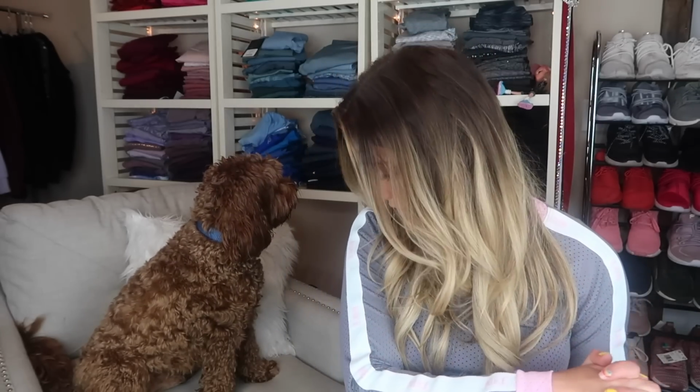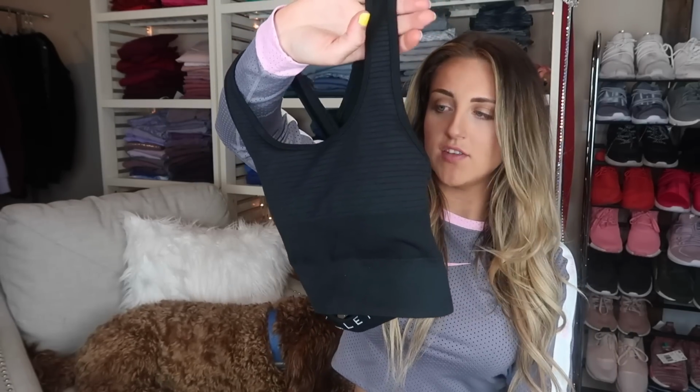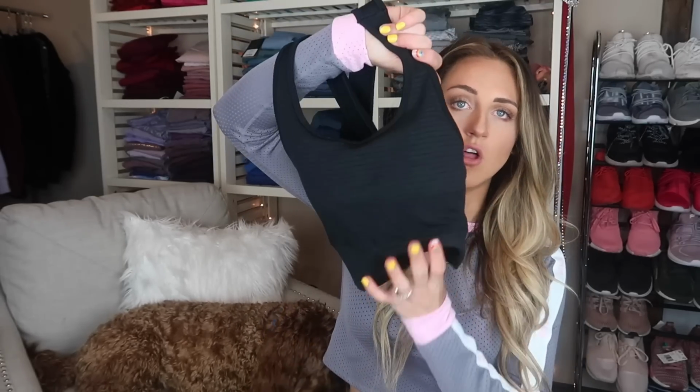Also in the collection are the new Vault bras. I keep calling them the Revival bras, but that's not what they are. Made from the exact same material. I wear a small in these. They are $40. They have this beautiful open back, removable cup pads, and I really like that they have this long line bottom. I really don't have any complaints about the sports bra.